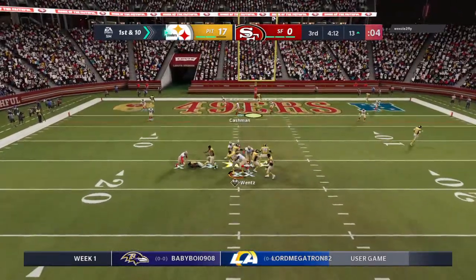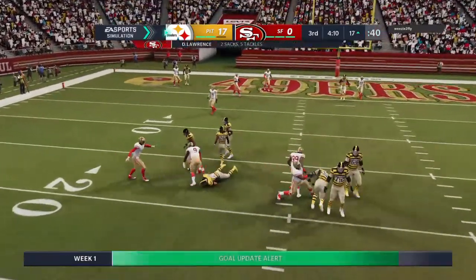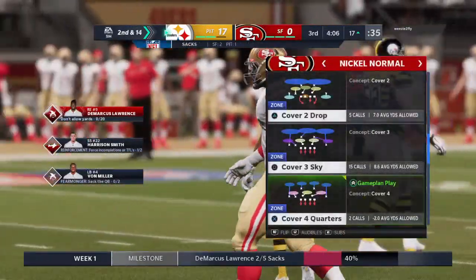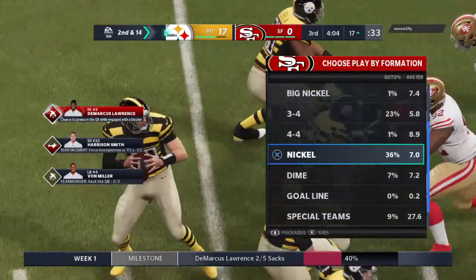Into the red zone, Wentz. And he's going to go down. Sacked right around the 17. DeMarcus Lawrence, his 2nd sack of the night. That's his 2nd sack of the game.